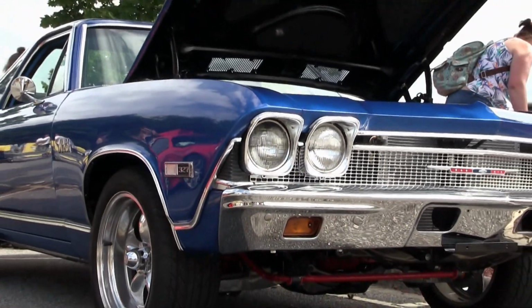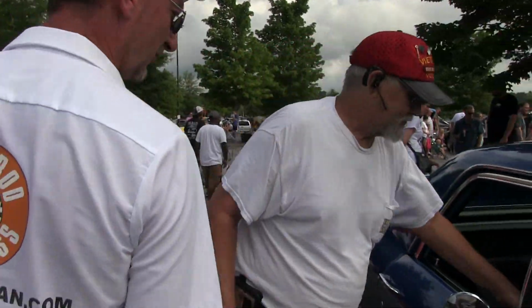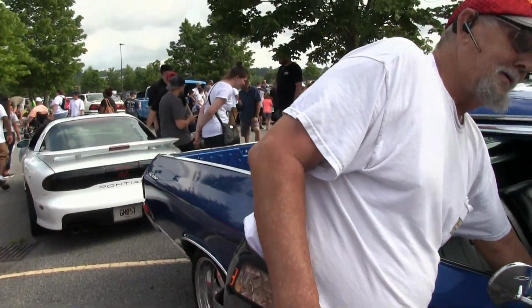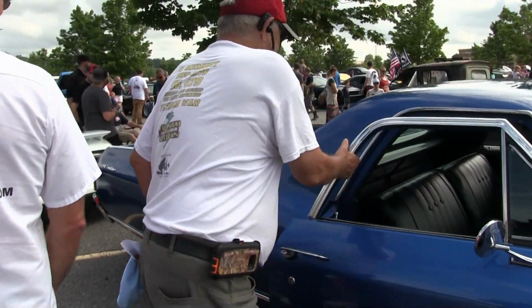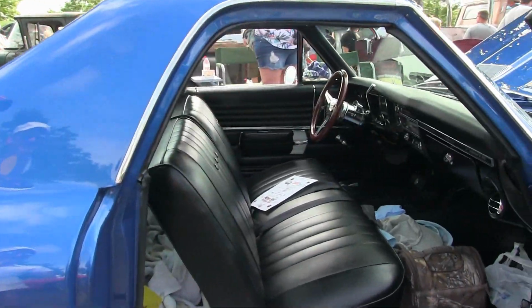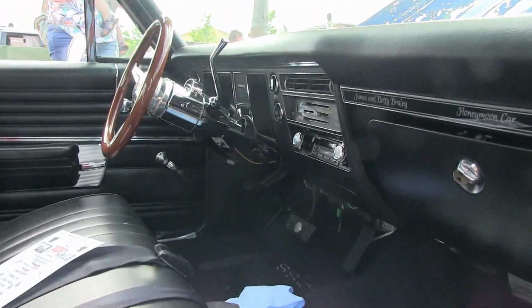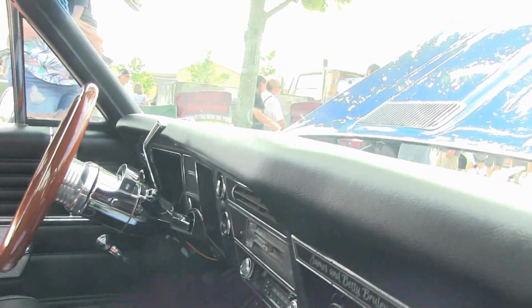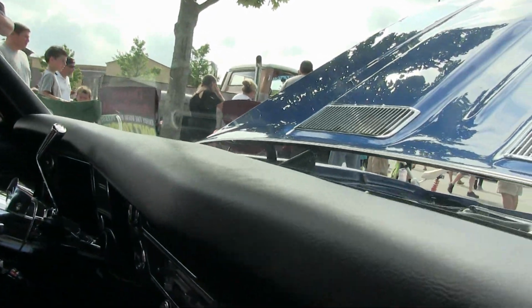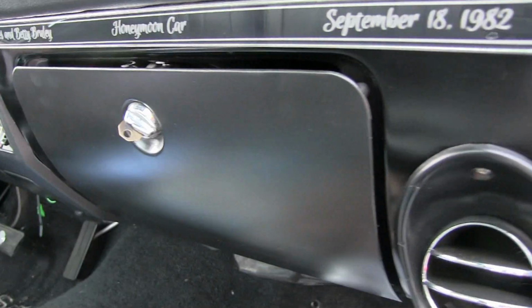Blew my mind. You got a nickname for the ride? What do you call it? That's the honeymoon car. The honeymoon car. What's up with that? Well, he's about to show us something. This is a G-rated show. Look over the dash. Tell us about it, man. What's on the dash? Mine and my wife's name, the honeymoon car, September 18th, 1982. And we took it on our first honeymoon.